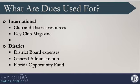What are dues used for? On an international level, dues are used for club and district resources, but also for the Key Club magazine. The Florida District uses your dues for district board expenses, general administration, and the Florida Opportunity Fund, which we will cover later during the video.